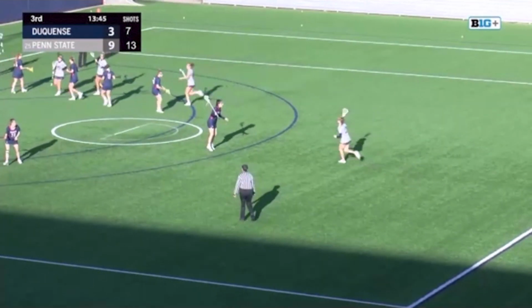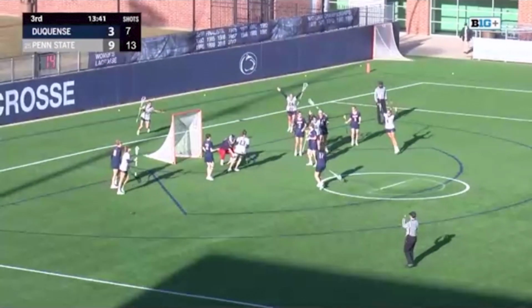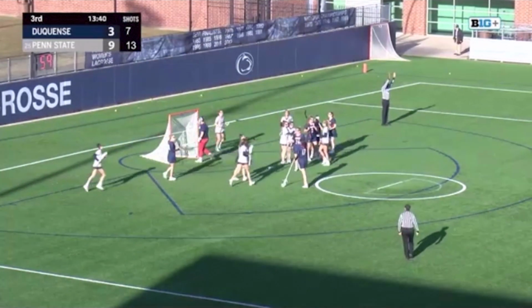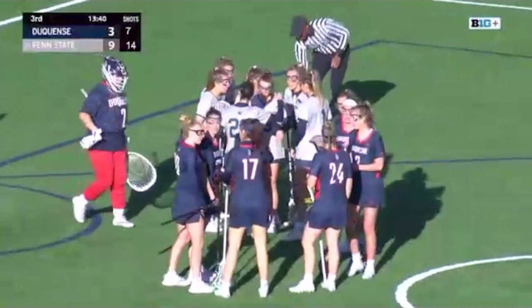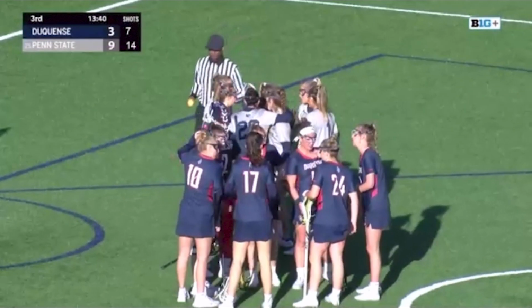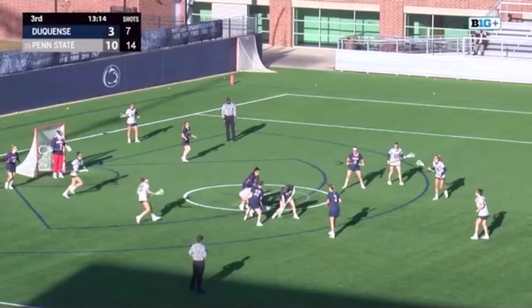Now we'll see how Penn State looks to attack. It's Saltz, top of the crease, moving out towards her left side. Open lane, and she scores. Right as even strength starts, it's Lauren Saltz getting Penn State back on the scoreboard and in double digits. 10-3, Penn State leads.